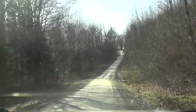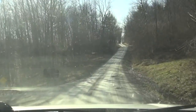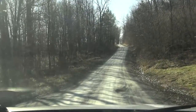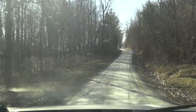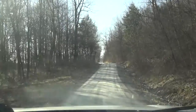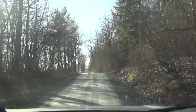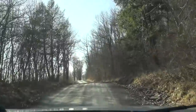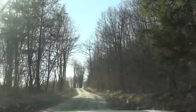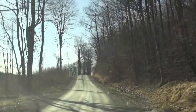So now we're up into around 1901, 1902. We're just passing Minersville Road right here. And if you drive down Minersville Road, you see where the railroad bed was, right along the Schrader Creek. We're going to continue up over the hillside here, though, on our way to Lakeland.